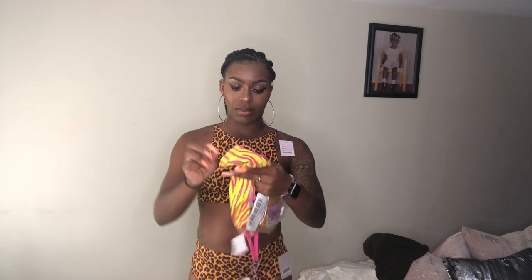This is probably the first piece that I'm actually excited about. I don't know where I would wear this. Another animal vibe. I love that Rihanna's into the animal prints and stuff. I almost got a sleepwear that was this exact pattern, but they were sold out. Okay, so this one is a little bit different.